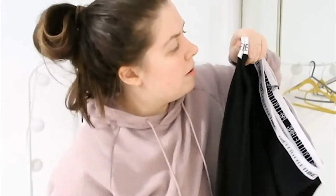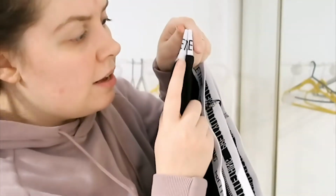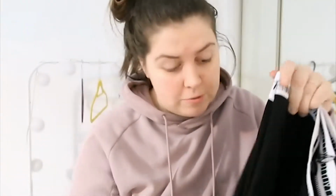So this is the standard plus. But I mean, you can first off see that the waistband is ever so slightly longer, ever so slightly.